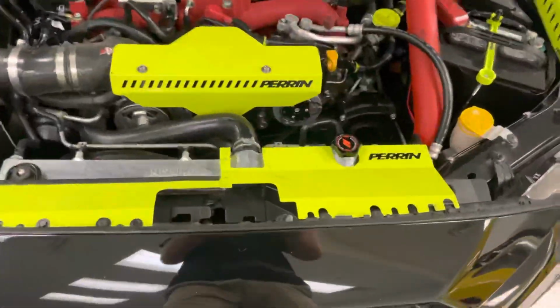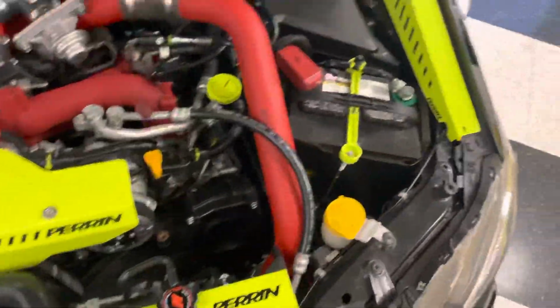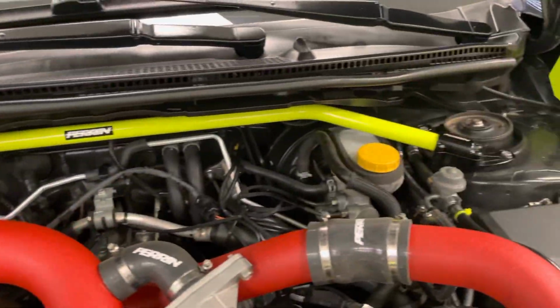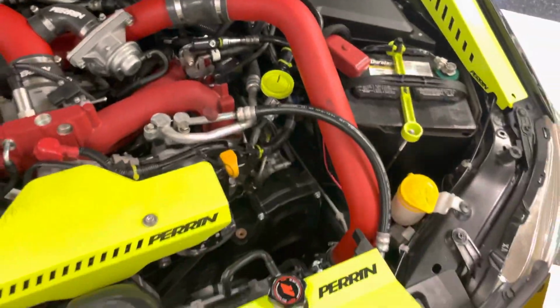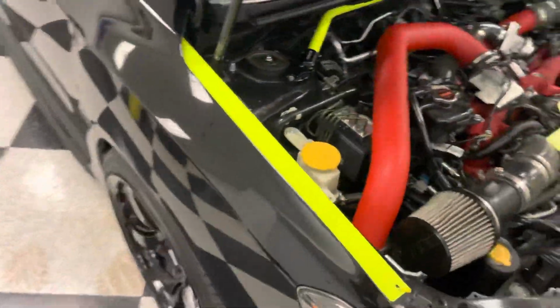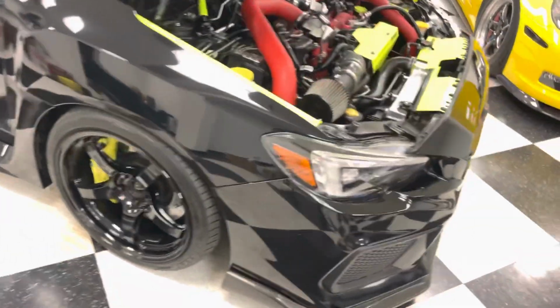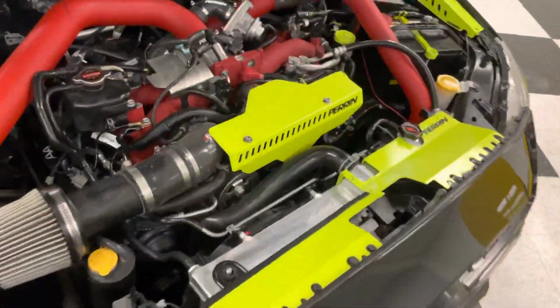Then everything else, we got a lot of Perrin dress up. Your alternator shroud, even the fender shrouds are pretty cool on this car. Then you have the Perrin strut bar. I like the color because it kind of goes with the brakes, so you kind of see the theme going on. Pretty cool.